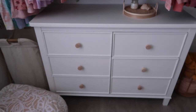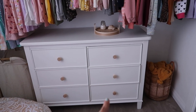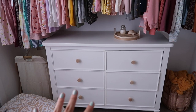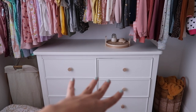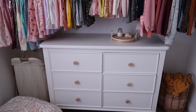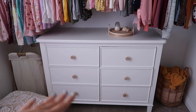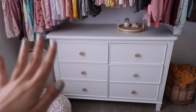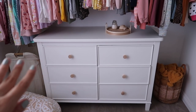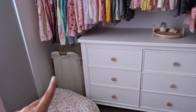The dresser is completely new. So this side is Aurora's, this side is Layla's, and now it's the perfect height. It's just centered inside of the closet. Before, I had that taller dresser that you guys saw, and Aurora wasn't able to reach all of the drawers. So now she can easily grab all of the clothes herself, which is really great because she's going through that toddler independent phase, so I am not allowed to help her at all. So it's really nice that she's able to get all of her clothes herself.